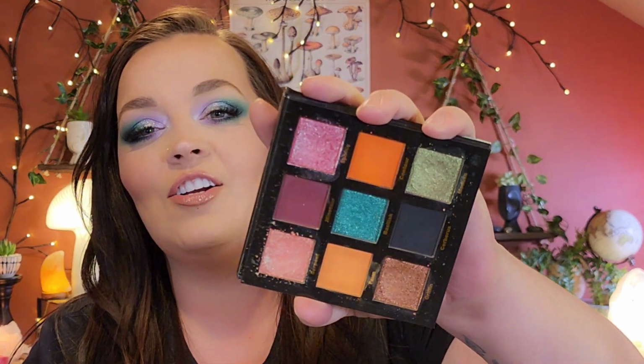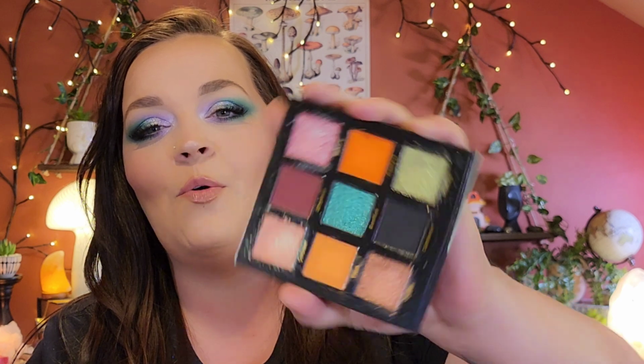The artwork on this palette is so freaking beautiful, and so is the color story. It's truly just so captivating. I love the color combos, the oranges with this like turquoise shade. I've created some really fun looks with this one, and I'm so happy to have it. This one is newer to my collection. It is the Unearthly Cosmetics Daily Grind.